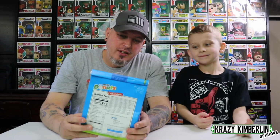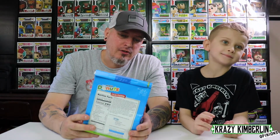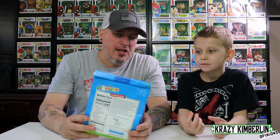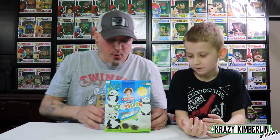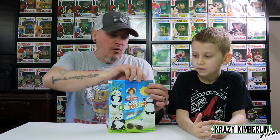So, chocolate donuts with powdered sugar coating, naturally chocolate flavored with other natural flavors. Look at that panda, he looks cool on there. So yeah, Junior pointed these out in the store and was like, yeah, we need to try those. So here we go, we're gonna dig in here and see what these are like.